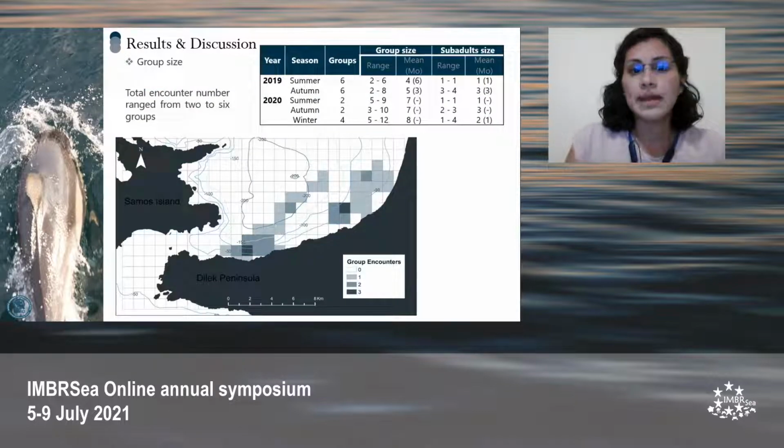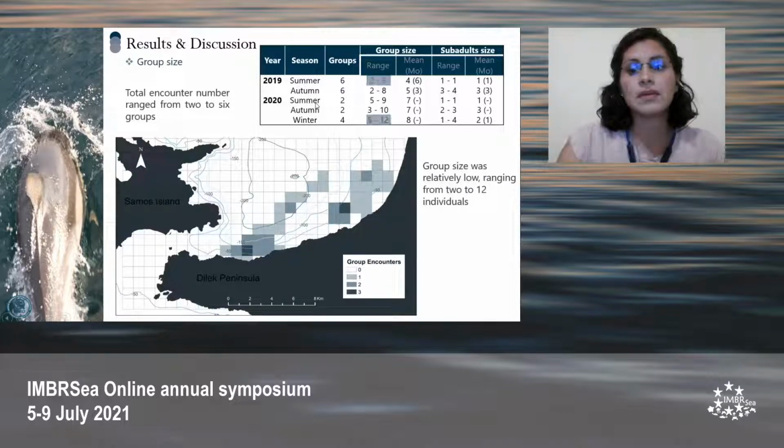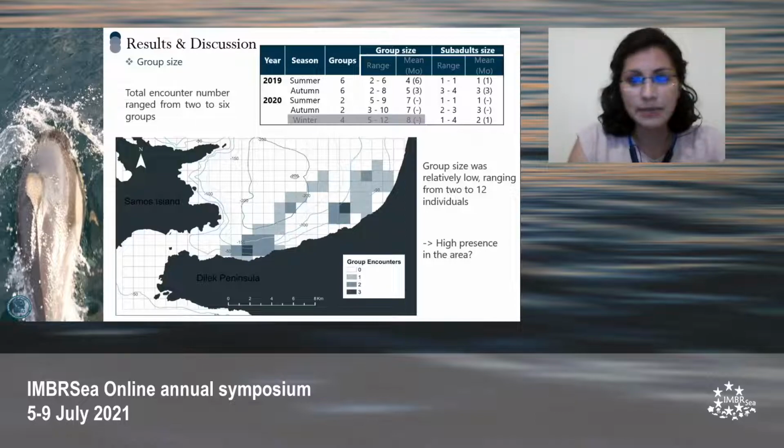Now, with the group size, the encounter number ranged from 2 to 60 in each season. Also, the group size was relatively low, ranging from 2 to 12 individuals. But during winter, it was really higher than expected. And this raised a question in my head: is there a high presence in this area?